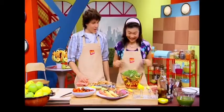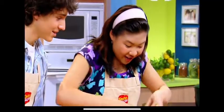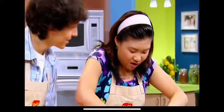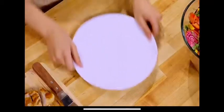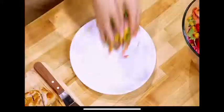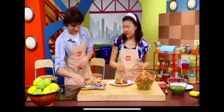And now for the fun part, tossing the salad. Look at all the vibrant colors. Oh, and it smells so good. And we're almost finished. All right, let's plate this salad. Just grab a nice handful like that. Drop it all into the middle. It's ready for the chicken.